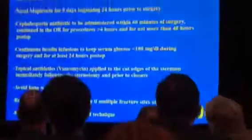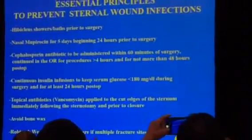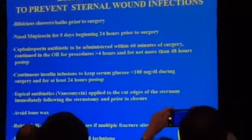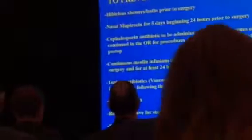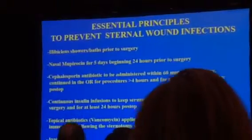So then, in summary, if we were to summarize the essential principles and steps, we feel that all patients should have some sort of antibiotic bath prior to surgery, and they should all have nasal mupirocin, especially if you can't get a culture prior to surgery. That the cephalosporin antibiotics are important. They should be dosed accordingly, but not be given for more than 48 hours.